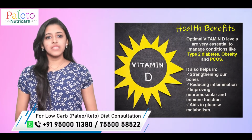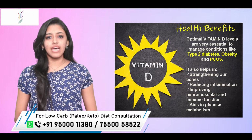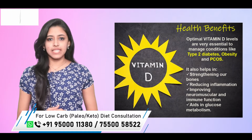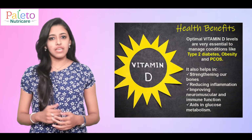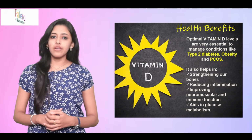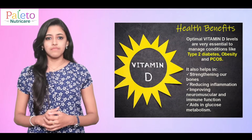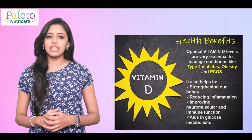Optimal vitamin D levels are very essential to manage critical health conditions like type 2 diabetes, obesity and PCOS. It also helps in strengthening our bones, reducing inflammation, improving neuromuscular and immune function, and also aids in glucose metabolism. Let me explain to you briefly about the role of vitamin D in these health conditions.